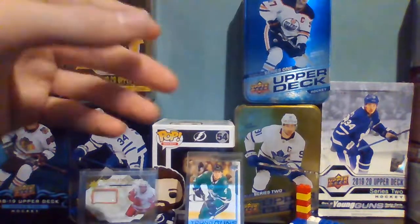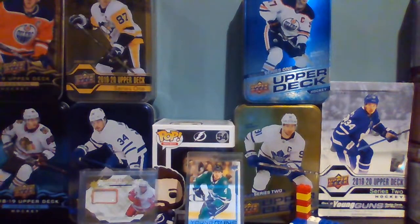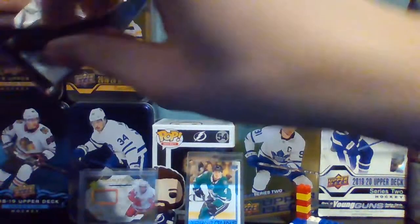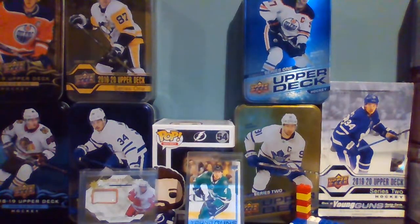Another red die cut. Oliver Bjorkstrand, John Carlson red die cut. What number is this? Number 3. Yeah, I already have that one. And Sergei Bobrovsky. Yeah, actually, I have most of the set. But whatever, I can trade the red cards, right? More red cards. Right now, red cards are the main set that I want to work on.